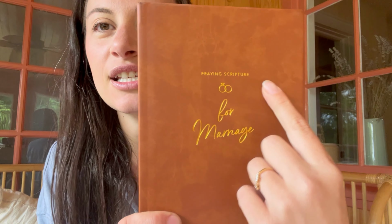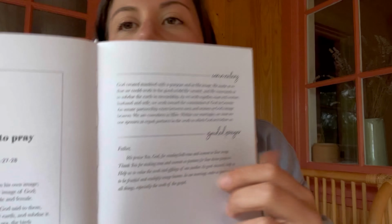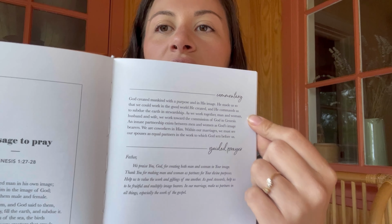So this is Praying Scripture for Marriage. I don't necessarily do the prayer part, but what I like is that it shows you a passage and then talks about it a little bit. It's nice because it's based on marriage. I'll read them, and when I find one that I feel pertains to us or that he will get something out of, I'm like, oh, read this one. And so he reads it and he likes it and then we can talk about it.